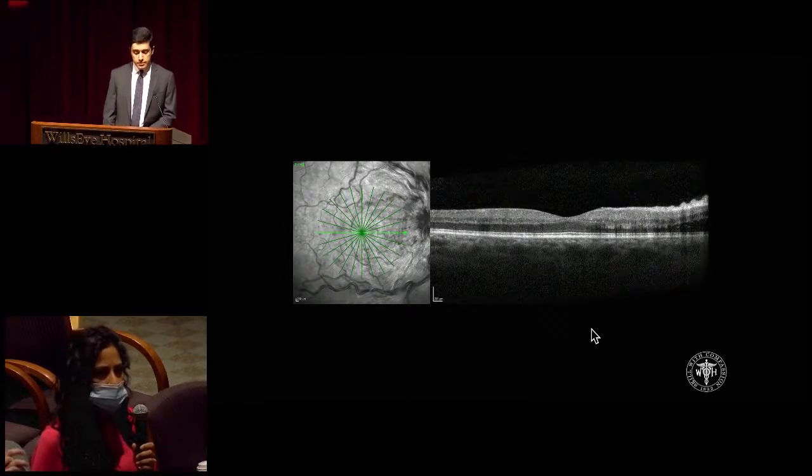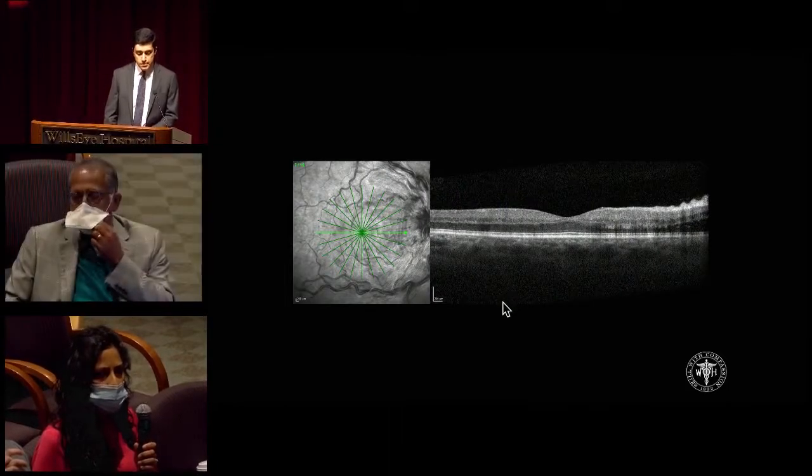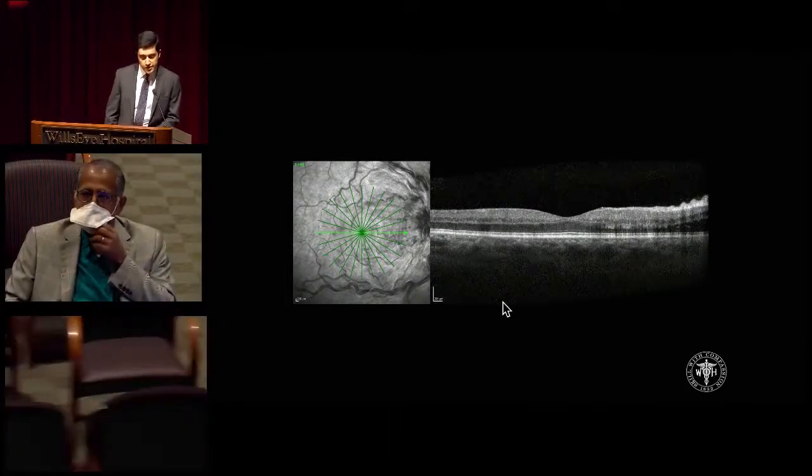Yeah, you definitely have. That's right. You have loss of the inner retinal laminations here, inner plexiform, inner nuclear layer. Those laminations are very blurred. It's all homogeneous internally. Loss of definition there.